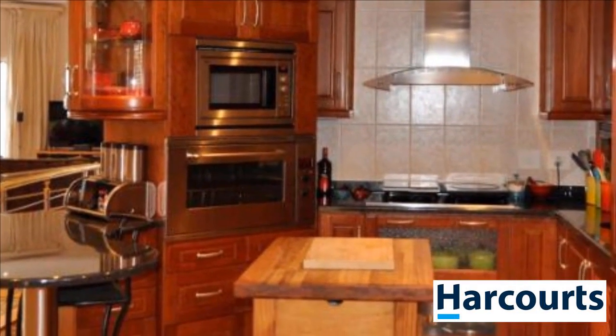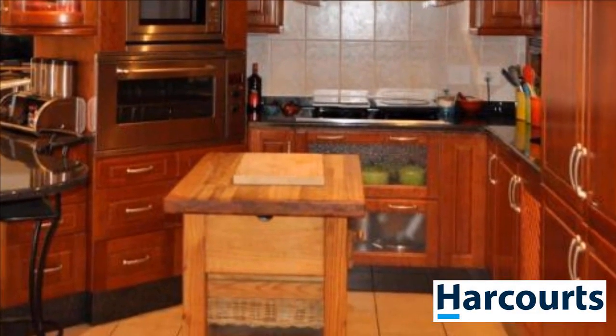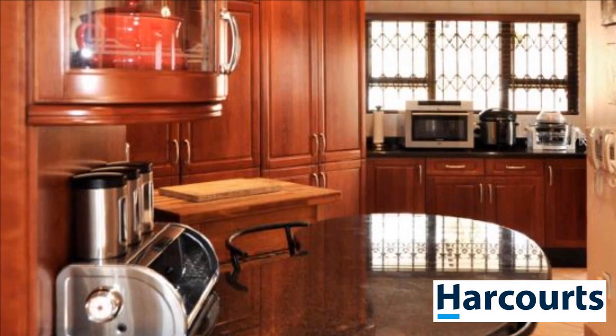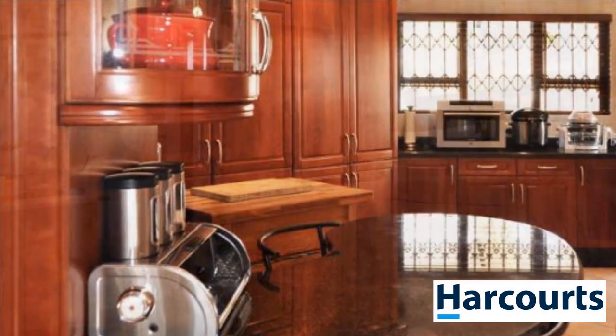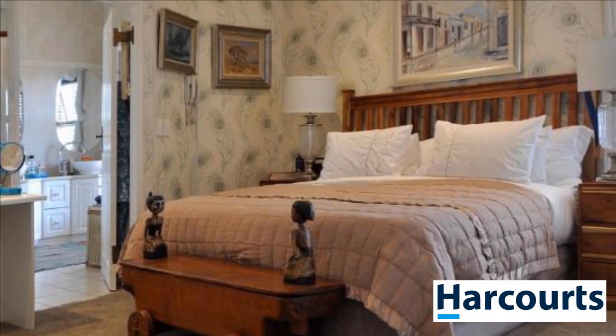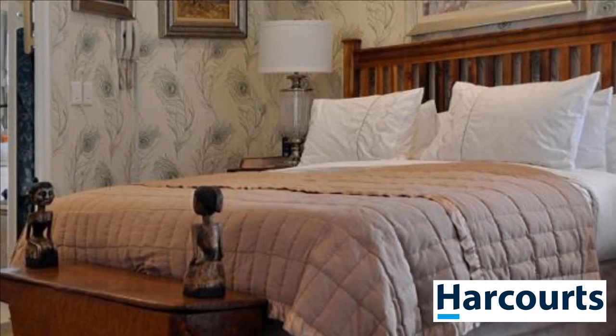When moving downstairs, the open plan area is excellent for a playroom, living area, TV lounge and dining room. This opens through sliding doors to a small manicured garden. The two bedrooms share a family bathroom. The fourth bedroom could easily be converted into a flat as it has its own outside entrance and bathroom.